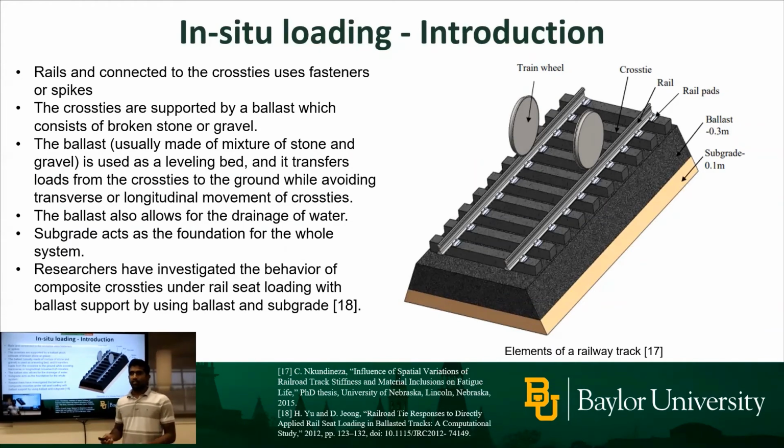Now we have that information. We can take it into a real world situation and see how that works. Are we able to compare it to a moving train on a track? And so there's multiple layers within the rail track. So you have the wheel, and there's the rail, which is situated on the crosstie. The crossties are over a ballast, and each of these have to be modeled to get an in situ loading condition.